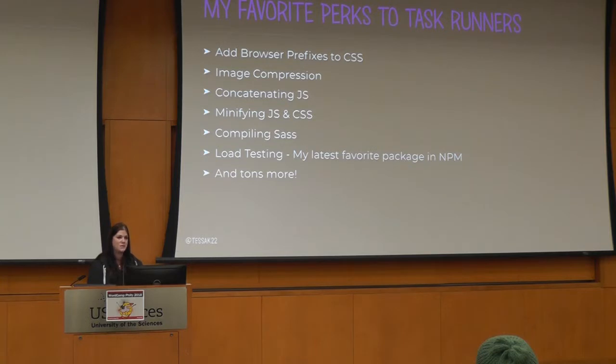The load testing package for NPM is my latest favorite. If you are not familiar, it is amazing. It's just a package you install and you can set the amount of traffic, however many people you want, and what the cycle is to your website. So if you're using any type of load testing or if you're doing performance monitoring, you can just run that right through NPM, which is super handy. I just used it the other day. And there's tons more stuff that you can do with it. And it does all of the work for you. So you don't have to be compressing these images. You don't have to be minifying all of this stuff on your own. You can let the task runners do that work for you.